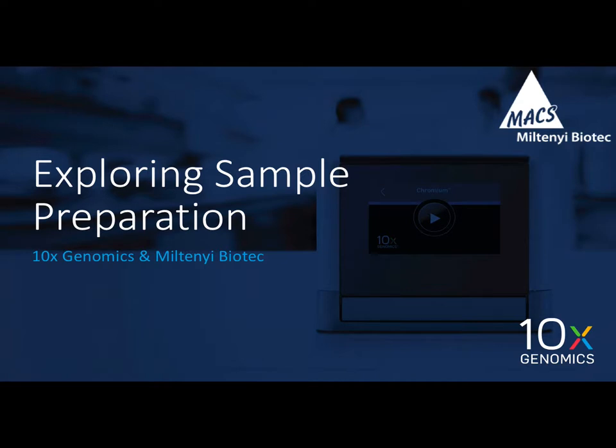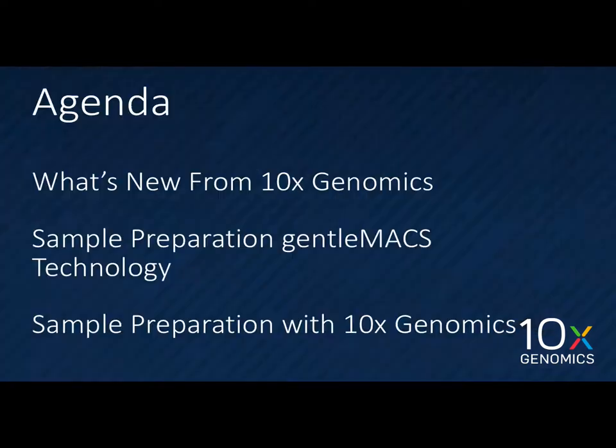My name's Hadley. I'm the local salesperson for 10x Genomics. We're very excited to talk about this. As Yunlong set the stage, the most important part of the 10x assay is sample preparation. So, a quick agenda for how we're going to run today: I'm going to talk very briefly about some of the new things coming from 10x Genomics in the coming months, but I want to make sure everyone's aware of them. Then we'll hear from Jim Casper with Miltenyi on his talk on sample preparation, from tissue to cells.